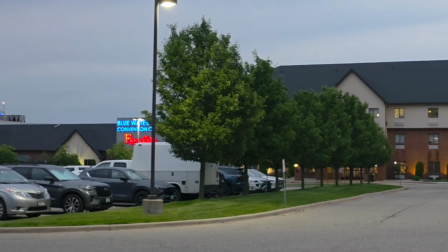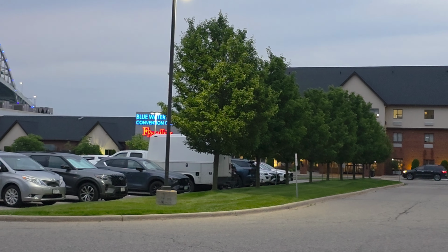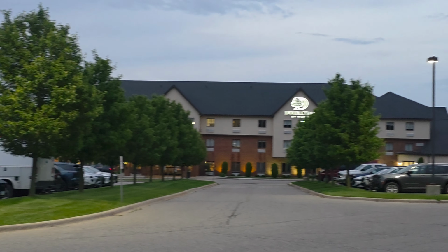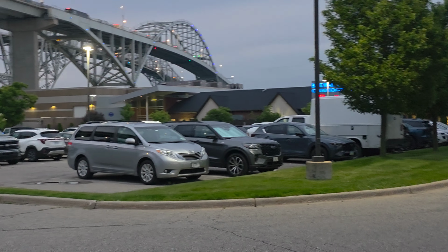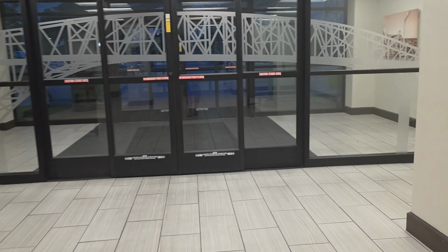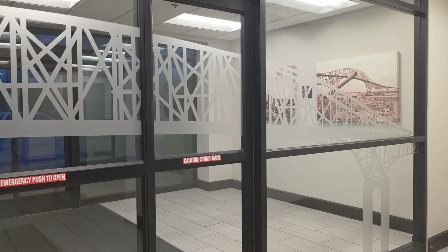We're gonna go to the DoubleTree. I think, if I remember correctly, these two buildings were connected, and then usually we walk into the DoubleTree side to go to the bathroom. Yep, it's the same as last time. And then they have those things up there.